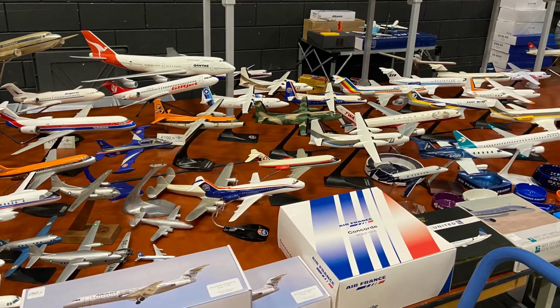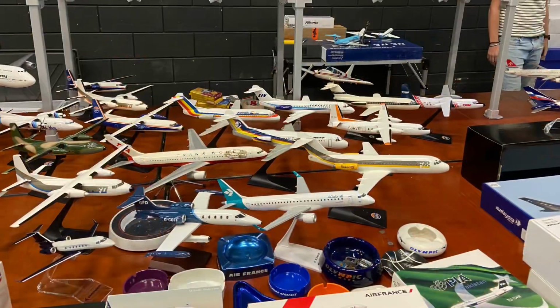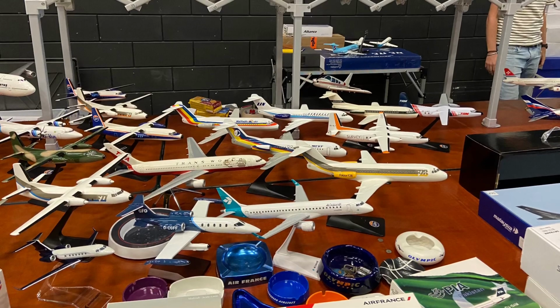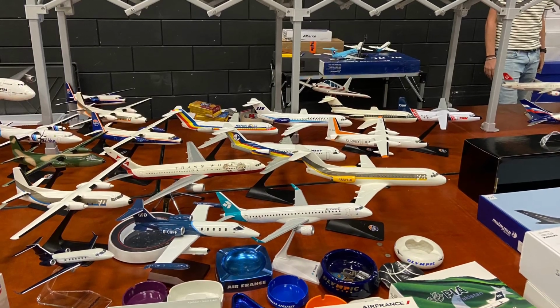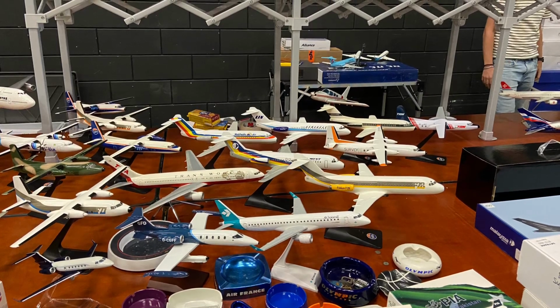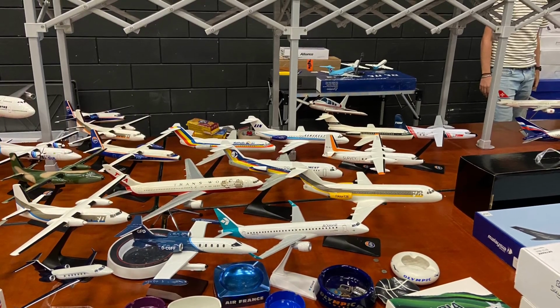Just terrific, terrific selection. Prices are very fair, and of course, if you come to the show, you can pick these models out to your liking, so save on postage costs. You really do need to make the effort to come to one of these shows. Again, these are the models of Ed Van Roisin, and he just had an absolutely superb display.